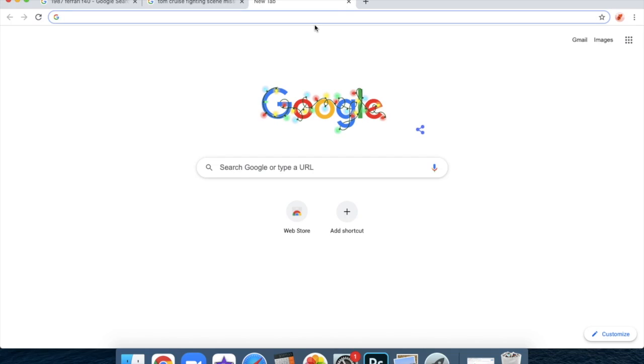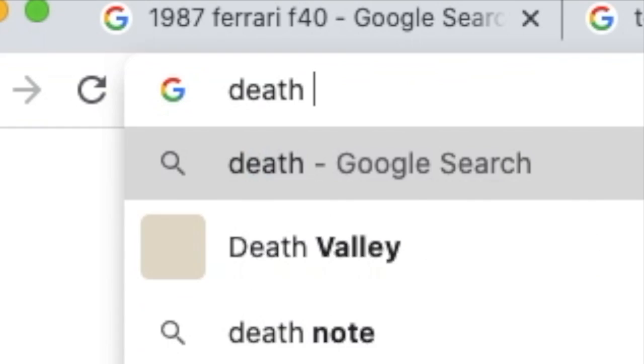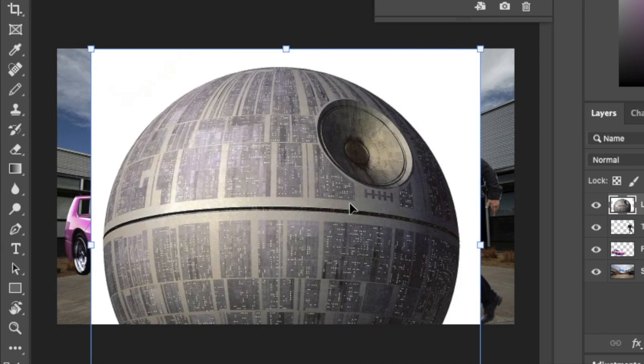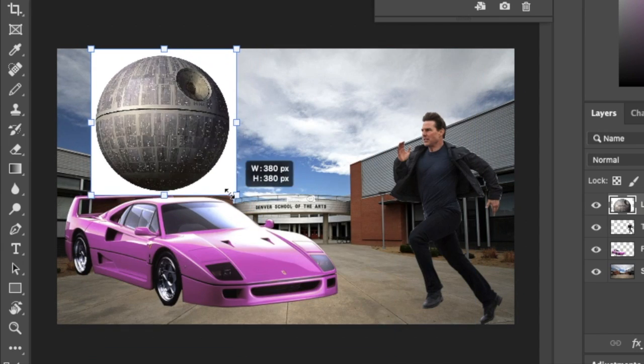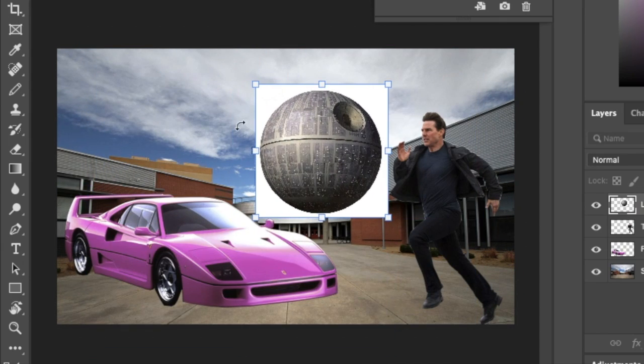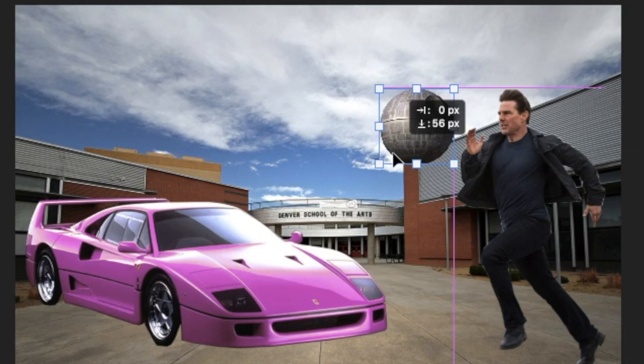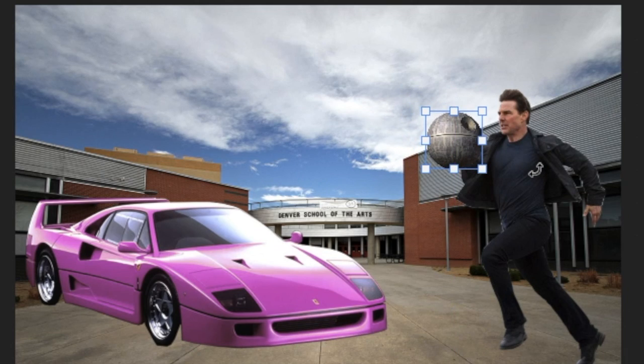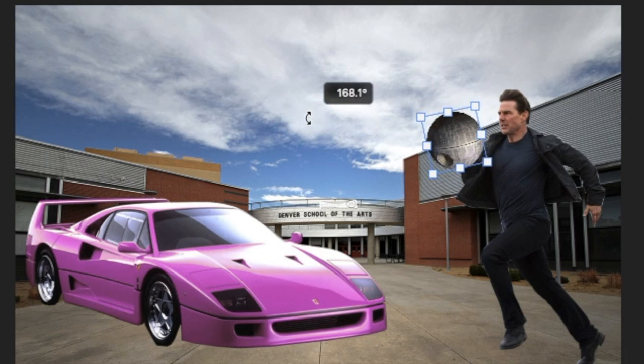Okay, so I got a response, and we're gonna be giving Tom Cruise a weapon that he's gonna be fighting with, and this is kind of interesting. This is what my friend came up with. So yeah, he's gonna be using the Death Star to fight the car. All right, let's throw this in here. We need to make it a lot smaller. And let's hurry and take off that white background, shall we? Let's make it smaller so that it can fit in his hand, and then we will rotate it so that it is facing towards the car.